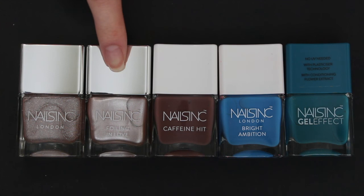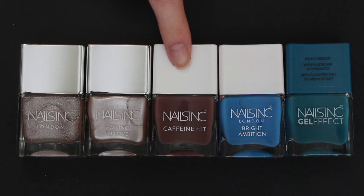My next favorite is Space Buff from the Foiling in Love collection. I was pleasantly surprised by the formula of this polish. It was opaque in 2 coats and the foil finish absolutely blew me away. My next pick is Afternoon Mocha from the Caffeine Hit collection. It's a super decadent, rich chocolate brown shade with a really buttery formula, and because it smelled like coffee, it got an extra bonus point for me.